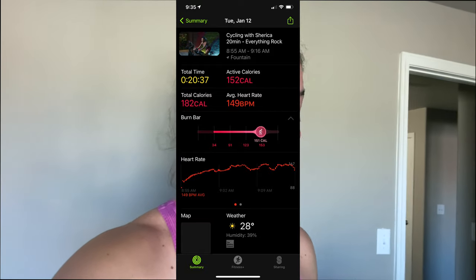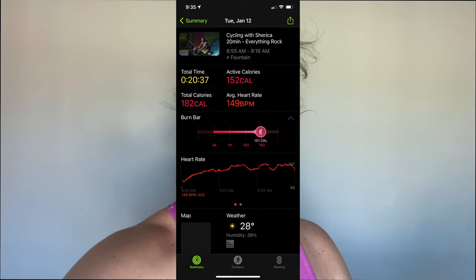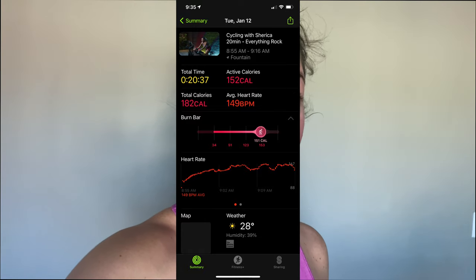All right, as you can see, my face is very red, very sweaty. Those workouts kill me. It was only 20 minutes, but I burned almost 200 calories in just 20 minutes. So if you have an Apple Watch and an iPhone, it's something to try out. They have a ton of different workouts, but I am enjoying the cycling ones on our new spin bike.